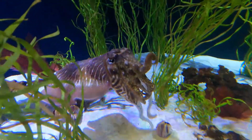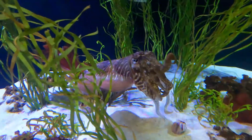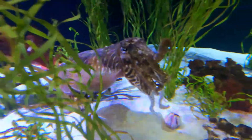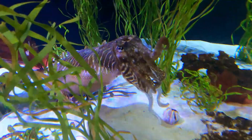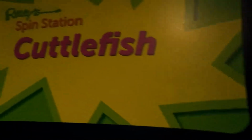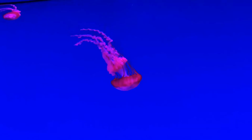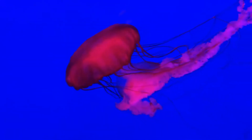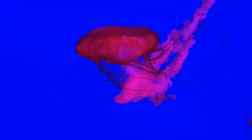Look at the nose, teapot. Where is the soil? That is real blue. Amazing. And that's us.